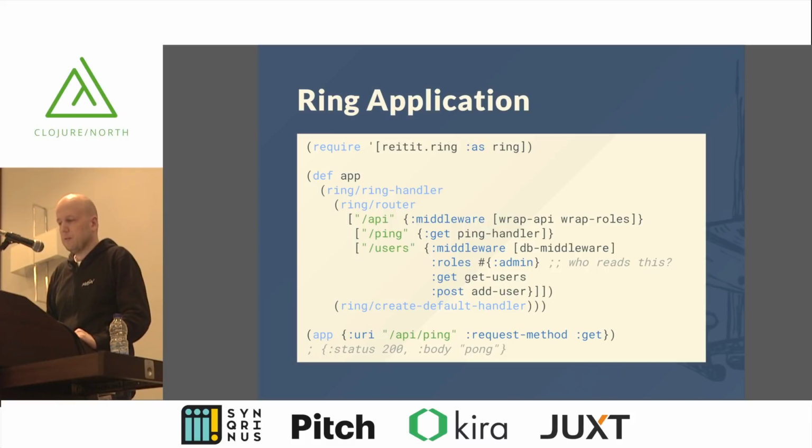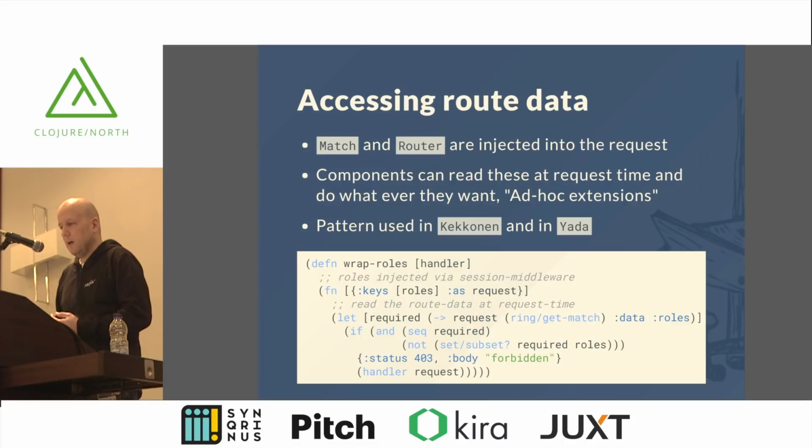So who is reading this roles admin? Because this is a closed circle, you cannot just make a match and have some interpreter. So you have to have something which is reading this. So how do you do that? The simplest way is this. The match and the router are injected into the request, because we first do the match and we know the exact chain that is there, and for those middleware, for that chain, we can push these. And the components can read them at request time and do whatever. This is kind of an ad hoc way of doing that. And libraries like Kekkonen and Giada have been doing this for a long time.